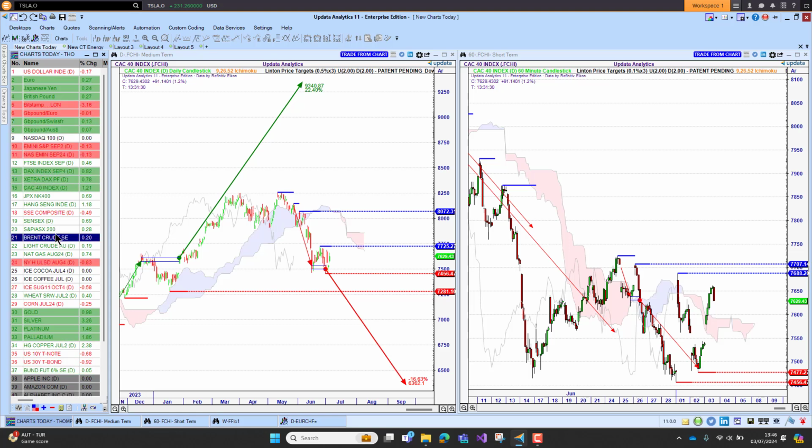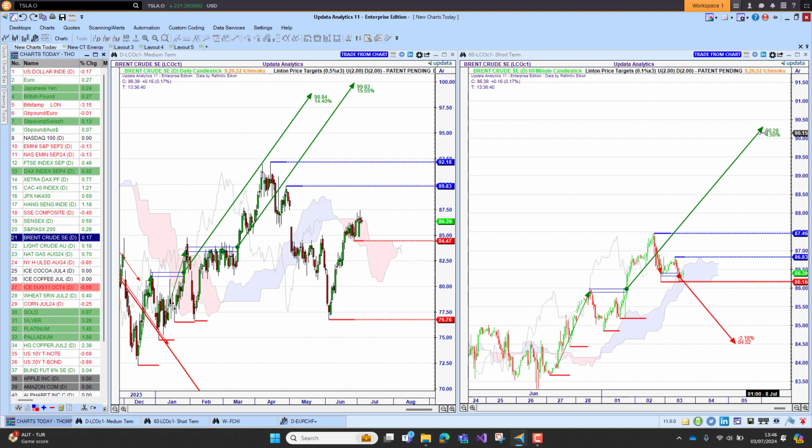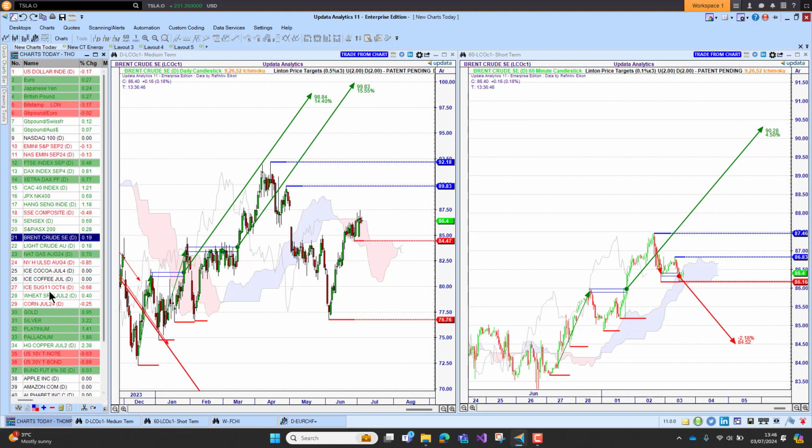Looking at crude oil, we see that's looking pretty strong as well. We're pushing back above the cloud. These targets still very much in train. We've got an upside target here, some 4.5% higher, back above $90 on Brent. We do have a downside target though, but we are holding above the cloud, so quite interesting there.